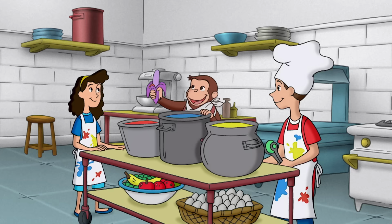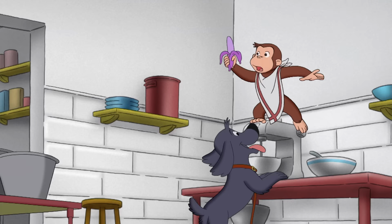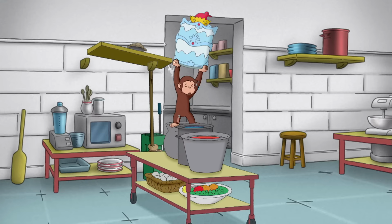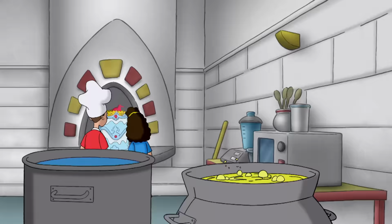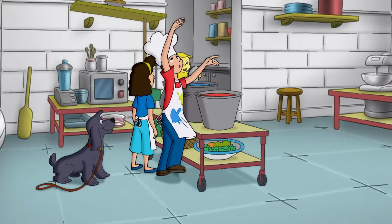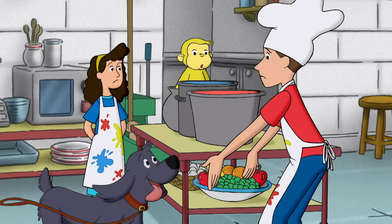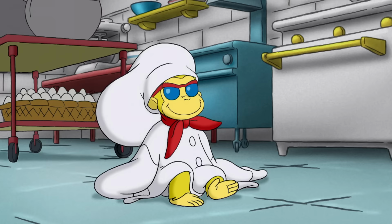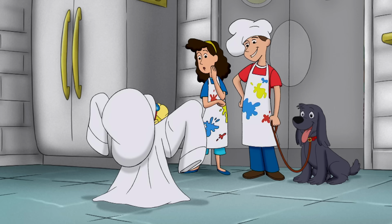Why, George, you've created a brand new fruit, a purple banana. George, you're yellow! Oh no! I gave my guarantee and now a whole monkey is wrecked! Betsy, what am I gonna do? Don't look at me. You're in charge, Chef Steve. There, problem solved. No one will ever know he's yellow now. Sometimes I think I'm a genius.